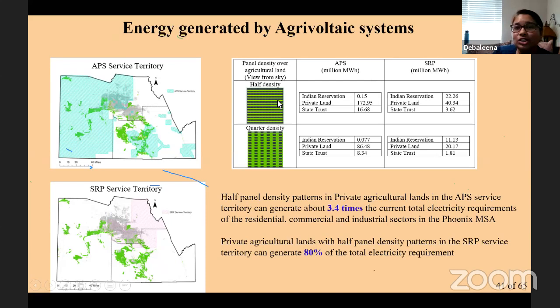For half density panel solar PV installation, within a particular service territory. Now there are two different service territories in Arizona: the APS service territory and the SRP service territory. Now what is a service territory? APS and SRP are public utility companies, which basically provide electricity to your houses. So these two companies have their own catchment areas or business areas. My study found that with these two types of density patterns, nearly 80% of the total electricity requirement in these service territories can be met. So agrivoltaics has a huge potential.